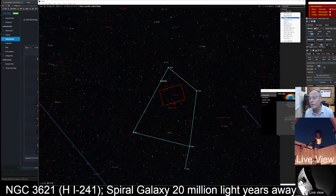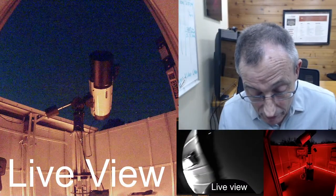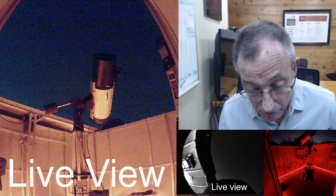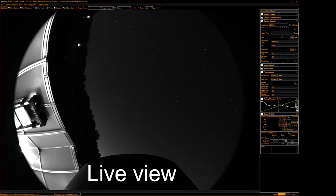Now let's slew to this from our position, and it's not going to move the telescope very much. You'll see the live view here of the telescope move just a little bit. We're still pointing toward the south part of the sky, a little bit closer to south, a little bit farther away from west. So the scope is settling down now. We're looking at this part of the sky here. It's a live view through our ZWO ASI-178 monochrome camera, which we use as a digital viewfinder, you might say.